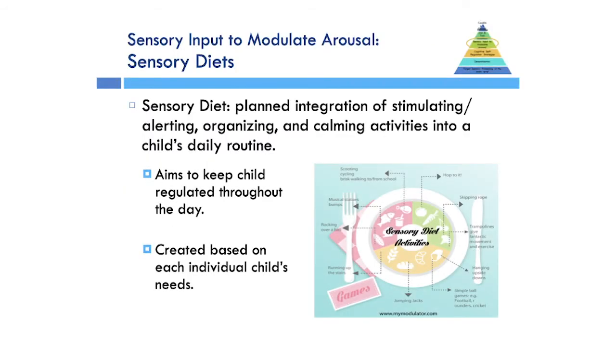The next one is sensory input to modulate arousal. So manipulating the amount of sensory input, whether that's less or more calming, to create a just right level or find that optimal state of arousal, as we talked about earlier. Occupational therapists often use sensory diets as a tool, which are structured sensory activities incorporated throughout the day to assist with managing sensory needs.